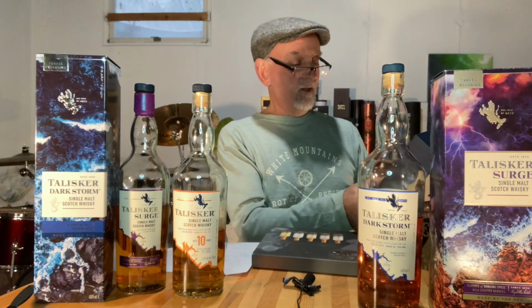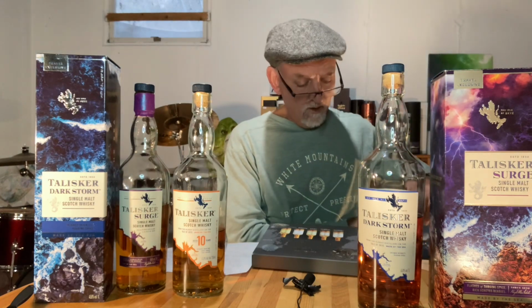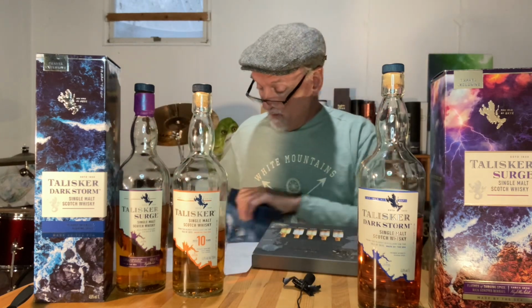And at some point, to continue the Talisker journey, I have this nice sample pack here with the 57 North in it, which is, I believe, damn close to cask strength, 57% ABV. They also had the Distiller's Edition in here, which has a little bit of sherry finish in it. So at some point we'll be comparing those to some of these as well.